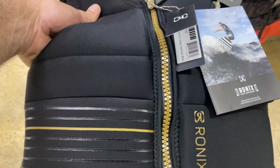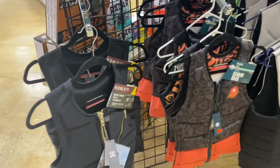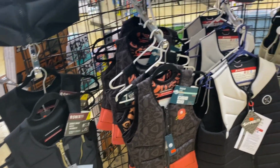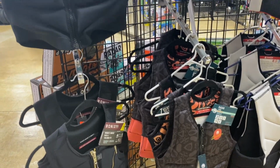Don't think that it will not float you, because it will definitely float you and you probably won't even tell the difference. But this also allows you to sink a little bit more in the water, which actually helps you when you're staging to get up on wake surfing or even wakeboarding. Sometimes you want to be in the water a little bit more. It just helps.